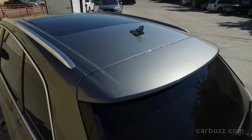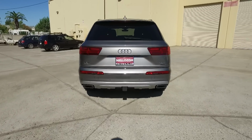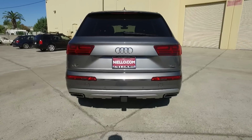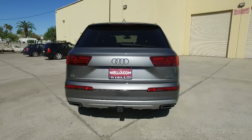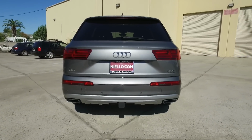Right, okay. So how much is this then? Come on. Get to pricing. Yeah, everybody wants to know pricing. Yes, so a base Q7, the premium package. Premium package is their base level package. Right. That starts off at just under $55,000. Now, our car is the Premium Plus mid-range, and that starts off at $58,800.